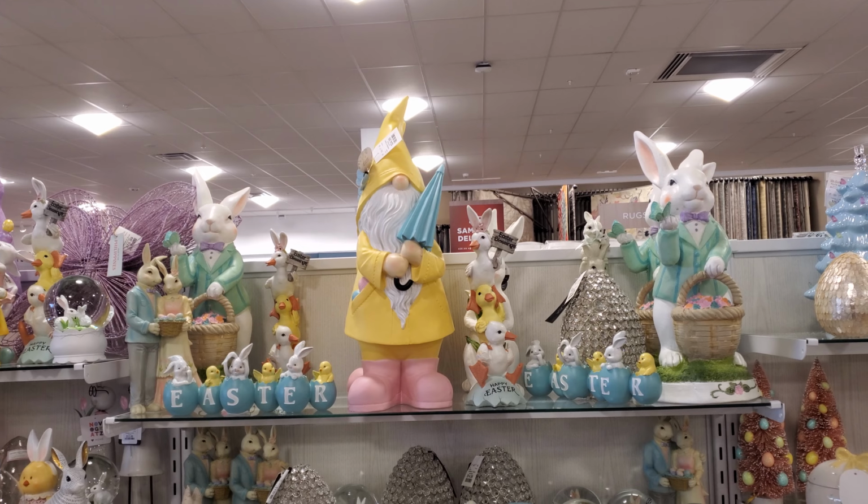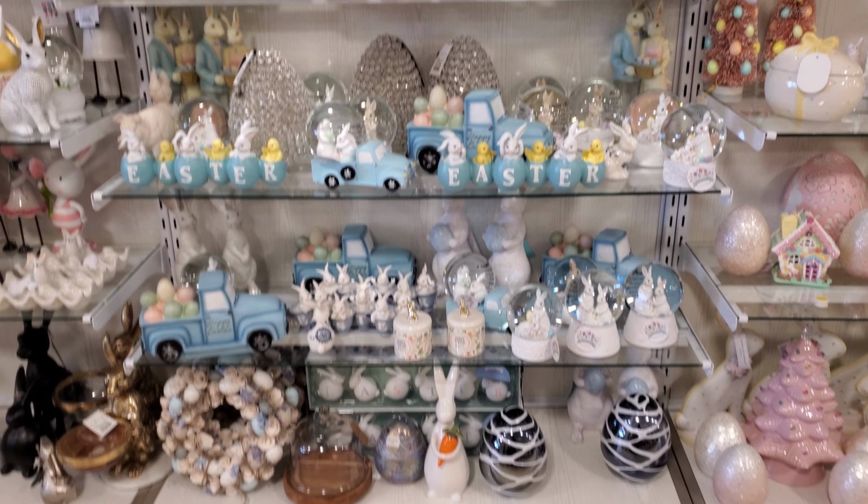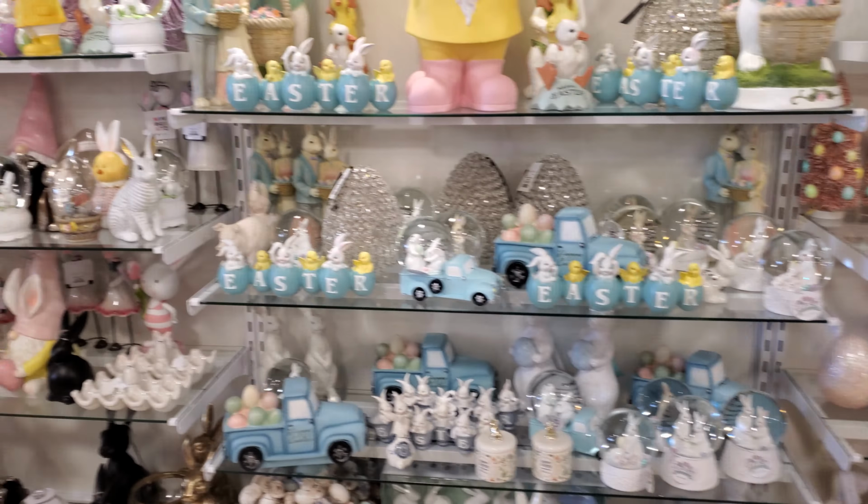So a lot of this Easter decor I know we've seen before. It is really crowded in here. It's like grand opening, so I'm just gonna kind of do more scanning. A lot of the gnomes. Then we have like your larger eggs down here. That sugar cookie bunny I know we've seen is so lovely. I love it.